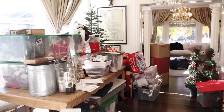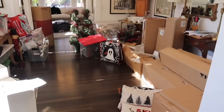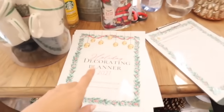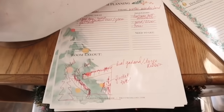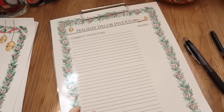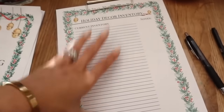So here is everything we have that is Christmas decor. I've got trees to one side, and then I've got all of our decor to the other side. And basically, I have my decorating planner here. I have most of the rooms sketched out for what we're gonna do. I know which trees are gonna go in which room. I wanna go through current inventory, make sure I have what I need here. And then I already have a list of things I need to pick up that I know I don't have.